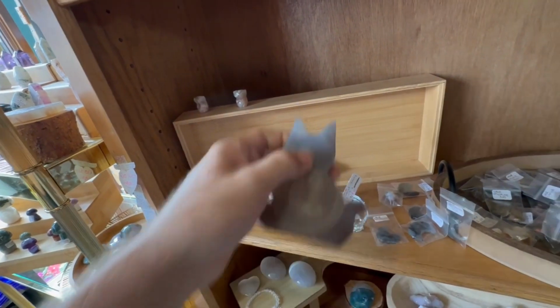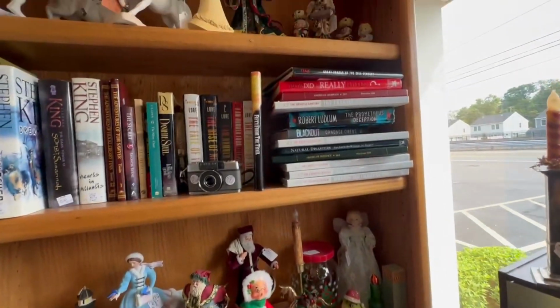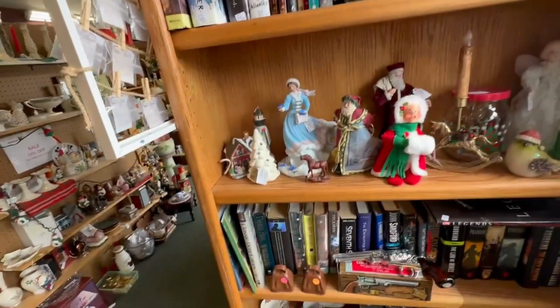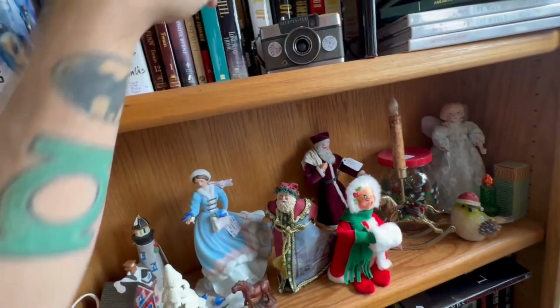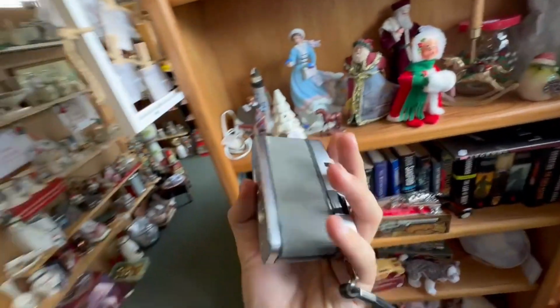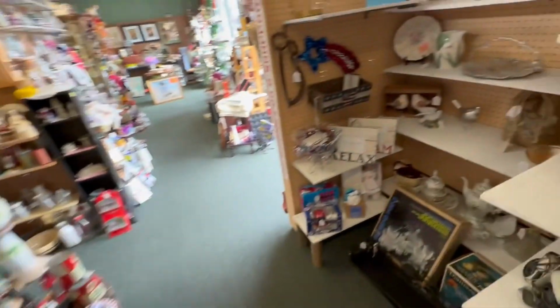I see here some of these crystal-like rock crystal things. That one was shaped like a cat. That one was pretty neat. I see one item right there that I'm going to actually be buying in this store. This camera right here. They had $8 on it. It seemed to be selling pretty decently, so I decided to take that with me.